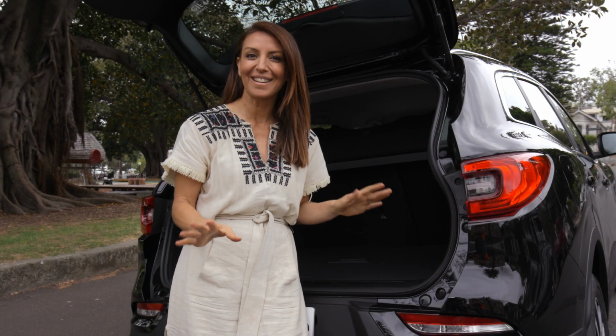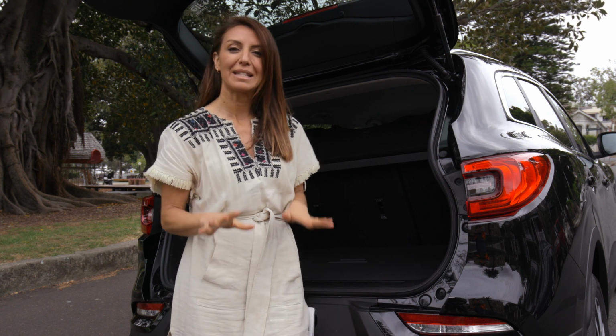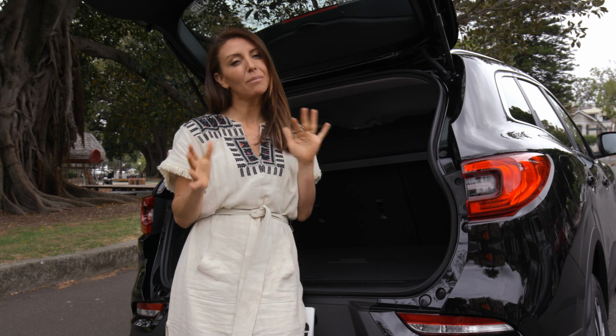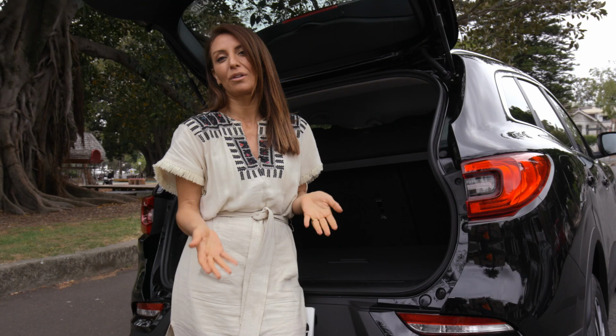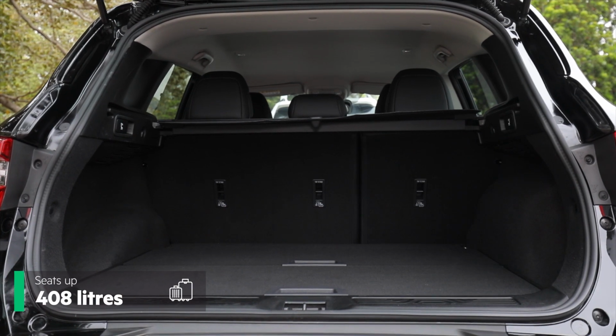The boot is a good size for a small to mid-size SUV. At 408 litres, it is bigger than a Mitsubishi Eclipse Cross, but smaller than a Nissan Qashqai. It fit our CarsGuide pram this week and also had room left over for groceries or school bags. So while it's not huge, it's enough space.